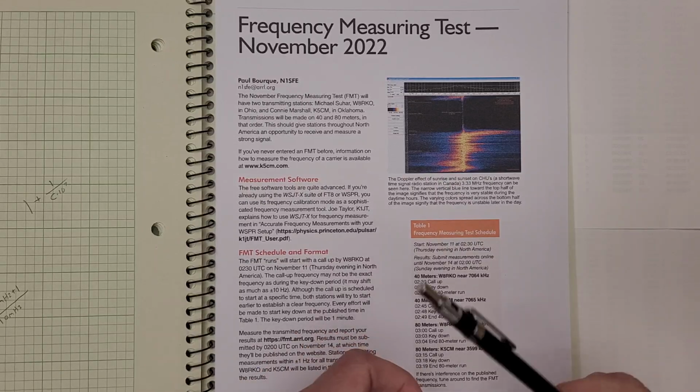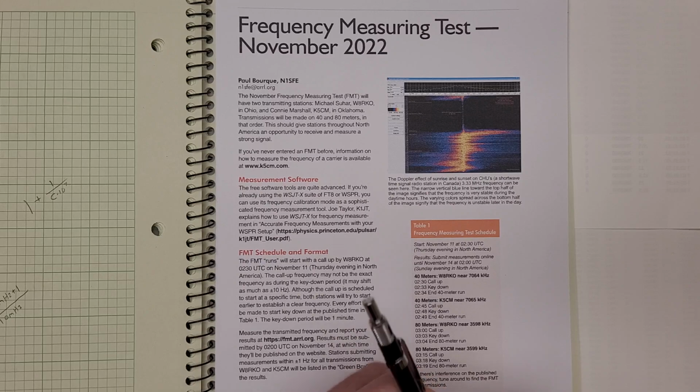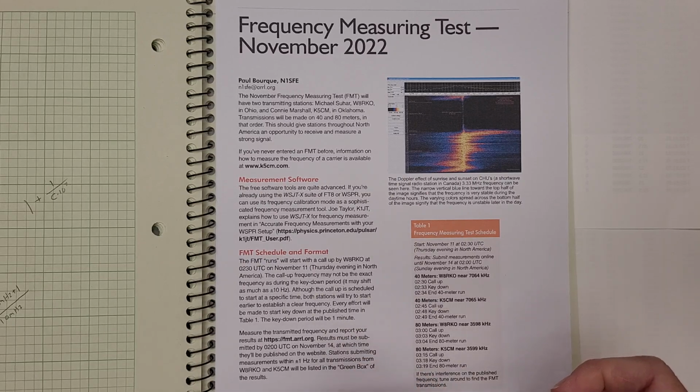All right, so it's Saturday. Finally, the frequency measurement test for November actually happened, and I was able to participate and get some results. I'm going to share what happened.